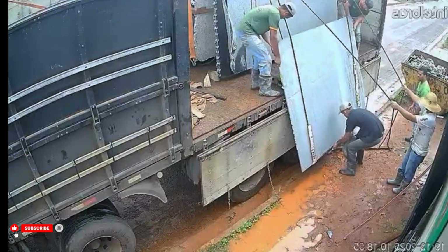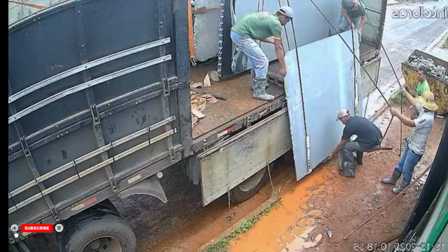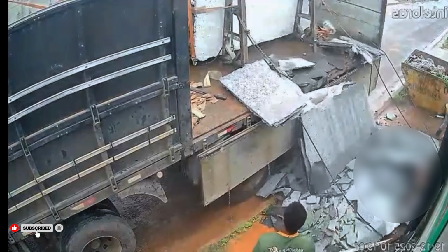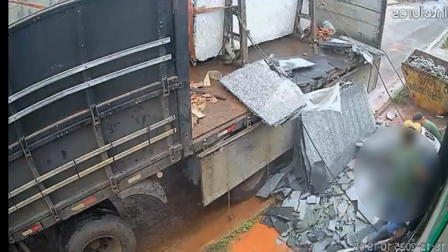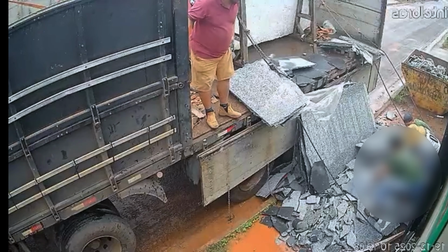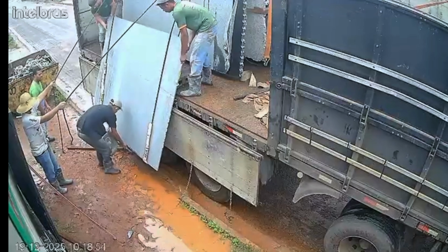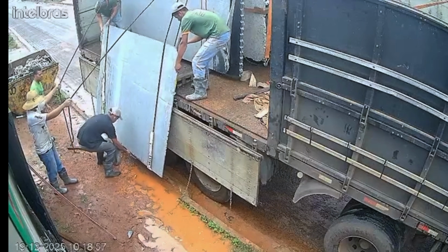This footage highlights a critical incident during material handling, serving as a vital lesson on the necessity of strict safety protocols in industrial environments. The video shows a team unloading large, heavy construction slabs from a truck where, due to a lack of specialized support frames or securing chains, the load became unstable. In seconds, the materials collapsed in a domino effect, trapping a worker who could not move away in time and requiring an immediate emergency rescue.